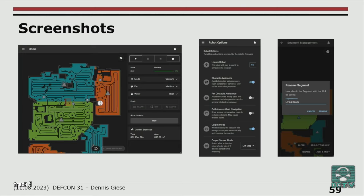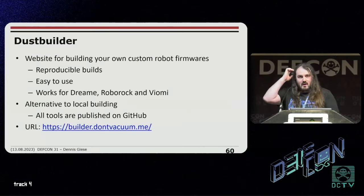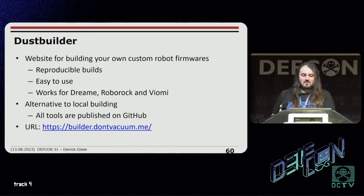The question is now, how do you get the custom firmware? I made something very, very easy, which is called Dustbuilder. It's basically a website where you can let the website build the custom firmware for you. You just upload an SSH key and do some other stuff, and it will give you a custom firmware which you can then push on your robot. The scripts are technically public on GitHub, so if you want to reproduce that, you can do that. So, last couple of minutes, that's the reason why I'm getting a little bit faster.